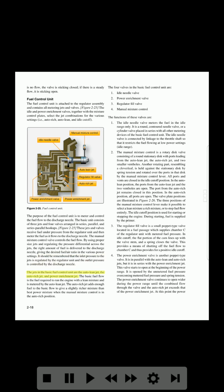The jets in the basic fuel control unit are the auto-lean jet, the auto-rich jet, and power enrichment jet. The basic fuel flow is the fuel required to run the engine with a lean mixture and is metered by the auto-lean jet. The auto-rich jet adds enough fuel to the basic flow to give a slightly richer mixture than best power mixture when the manual mixture control is in the auto-rich position. The 4 valves in the basic fuel control unit are: 1. Idle needle valve. 2. Power enrichment valve. 3. Regulator fill valve. 4. Manual mixture control.